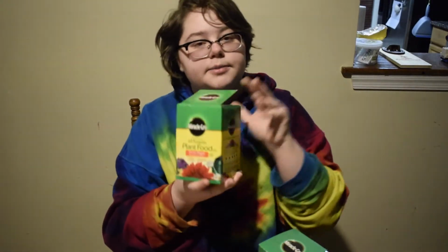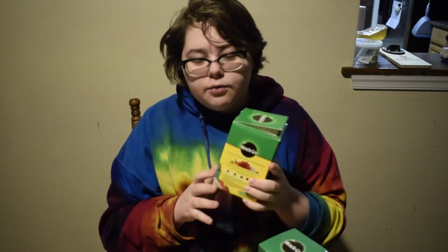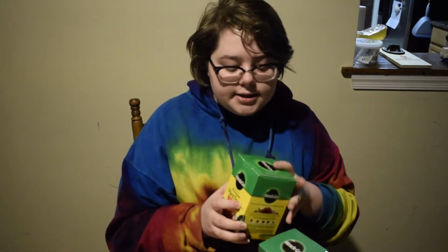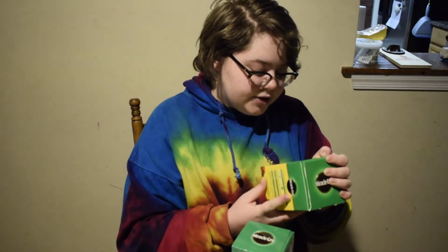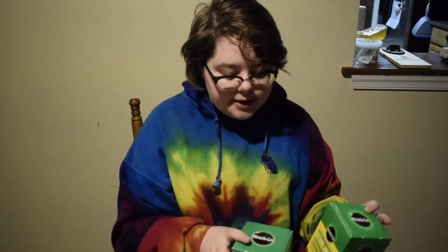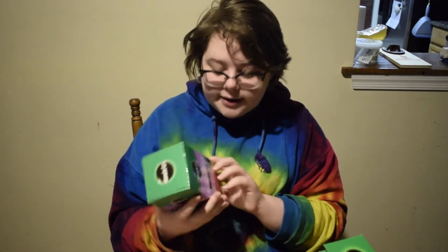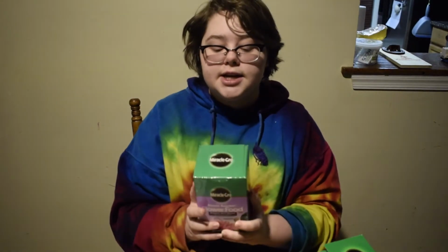And for fertilizers, I have this Miracle-Gro all-purpose plant food that I got a while ago. This stuff will last you forever. It's a water-soluble one, and the NPK is 24, 8, 16. Sorry about that. And then I also got the flower one, where the NPK is 15, 30, 15.